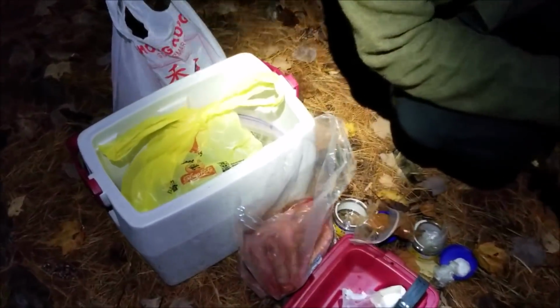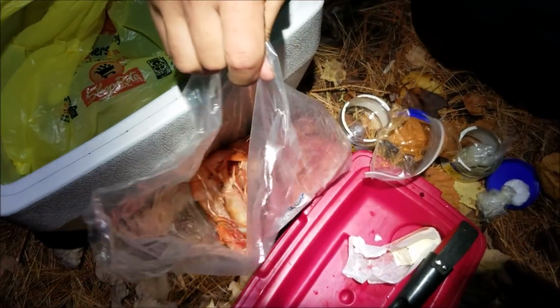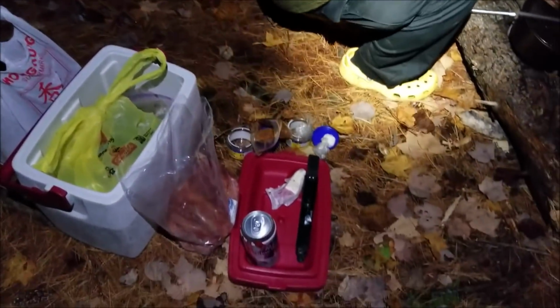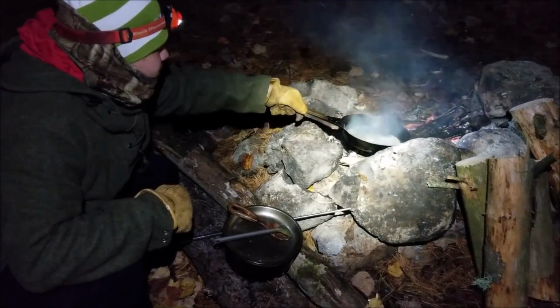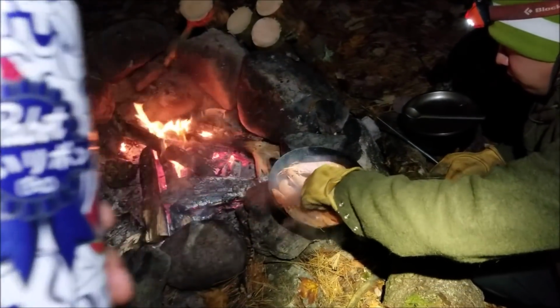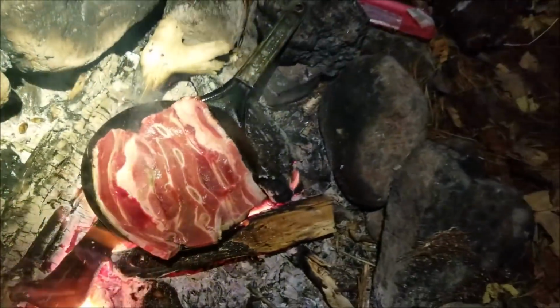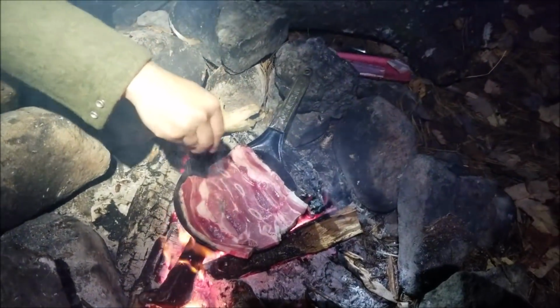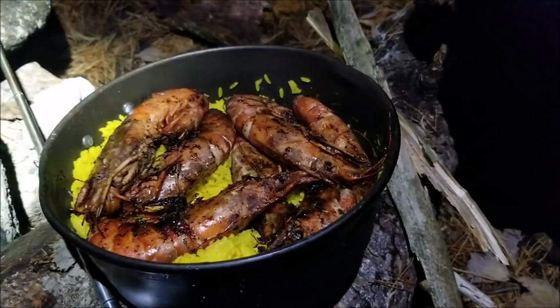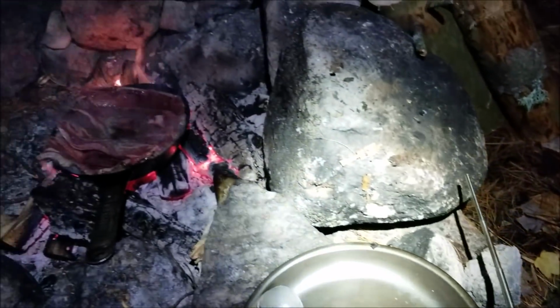Look at what this guy brings camping. What are these, prawns? I thought, you know, this is a solo trip, but I got my Sherpa and my chef. And the woodcutter. He slices, he dices, cooks and cleans. Korean short rib. A little salt. A little pepper. Chef Ron. How many people are camping with us? Two. Ridiculous.